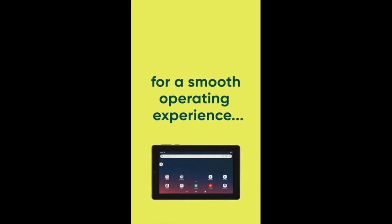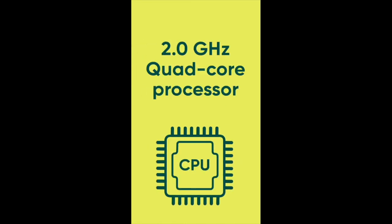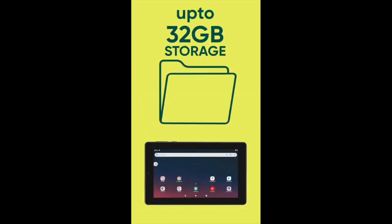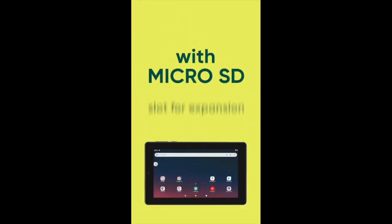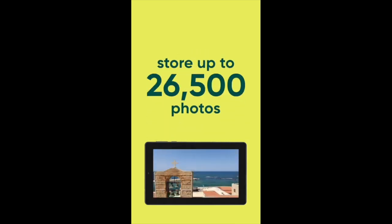The ONN tablet can also run major streaming apps, but its lower performance and limited screen brightness make it less suitable for high-resolution content or extended viewing sessions. For those who prioritise media consumption, especially within Amazon's ecosystem, the Fire 7 stands out as the superior choice.